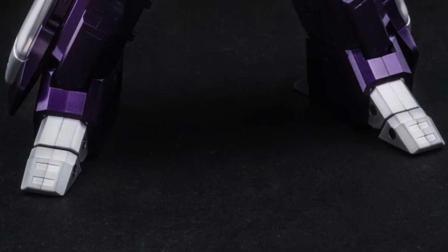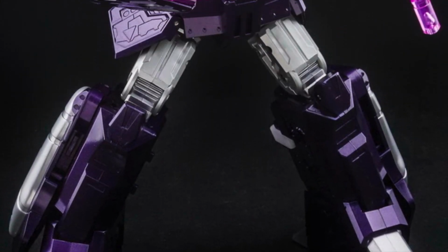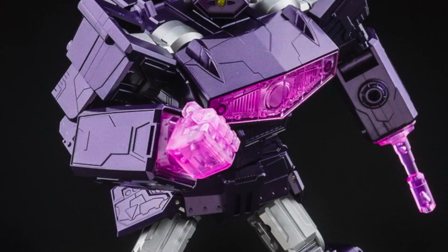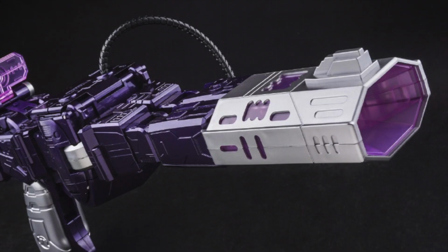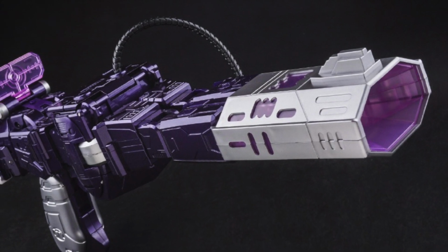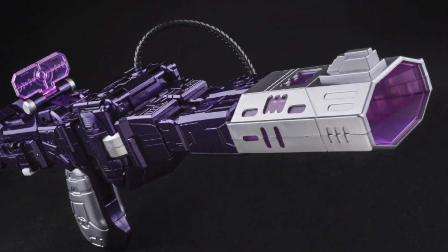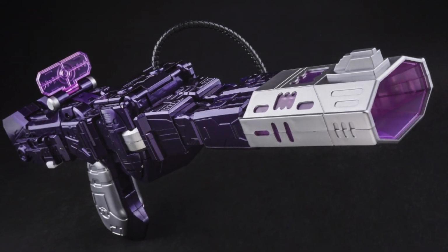More attempts at the character followed, of course, with a rival unofficial outfit named Cloud9 putting out their own take in 2016 with their Quake Blast release. What's really interesting about this figure is that it's a very close approximation to Quake Wave in many ways. You can see that in various elements of the design, including the transformation, and although this was an altogether bigger and beefier representation, it proved to be an enticing alternative for many still searching for a potential Shockwave for their shelf.